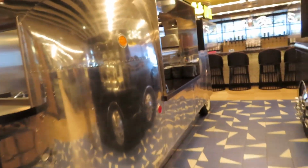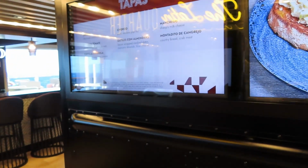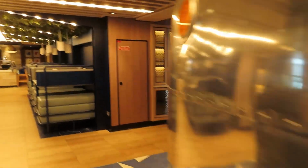Like me and Lisa saw it as we were walking around, but then we saw that it was closed and then we just kind of forgot about it and never came back. Yeah, so here you see some tapas, for example. So one of the different cuisines that they have. And then you also see guacamole, mushroom tostadas. So yeah, Latin American or it could be Mexican cuisine.